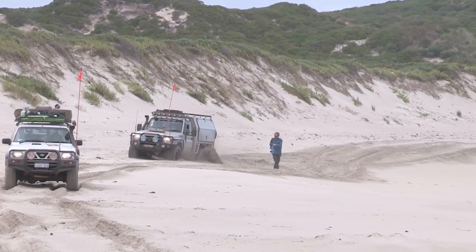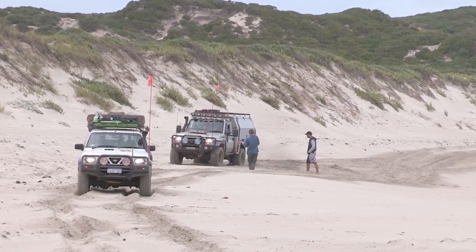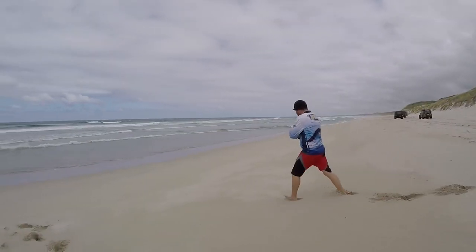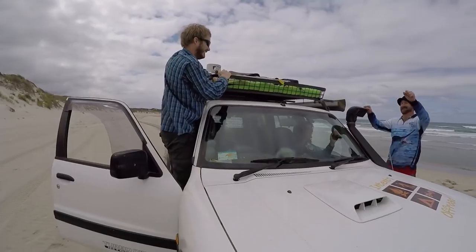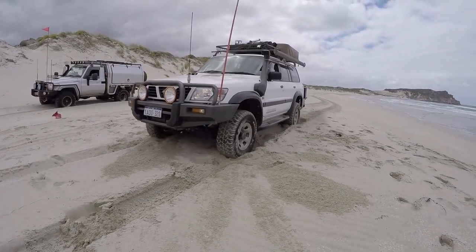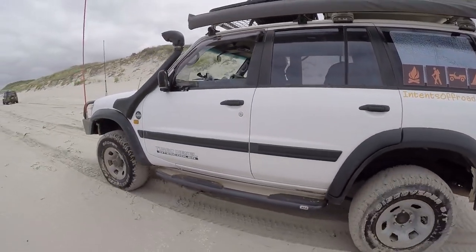The beach run didn't quite start as smooth as we expected. Well, after Torben got bogged and we got him out, then it was Alex's turn to go down. This sand is super soft. When we entered the beach this morning, we were still on about 20 to 24 psi from the day before, so we all lowered down to about 14 to 12, and that did the job and we moved on.